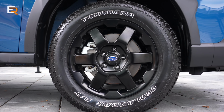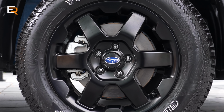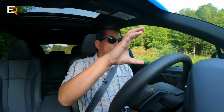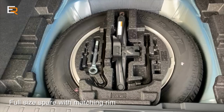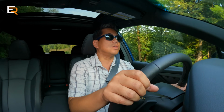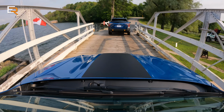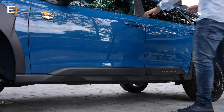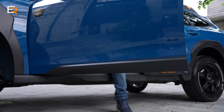I love these wheels and tires. So you have Wilderness specific 17-inch black wheels, and wrapped around them are Yokohama Geolandar tires. And what's surprising, you have a big, huge wall too, and we are on a nice twisty road right now. These tires are holding up really good, and they're very, very quiet. And since they have a large sidewall, they really absorb a lot of the road imperfections that we may encounter. The standard LED headlamps and tail lamps. I really like the actual height of this vehicle when you are entering or exiting it. It makes it very easy because it is a little bit higher.